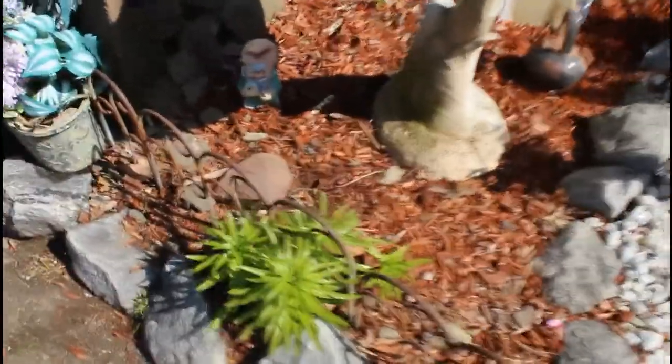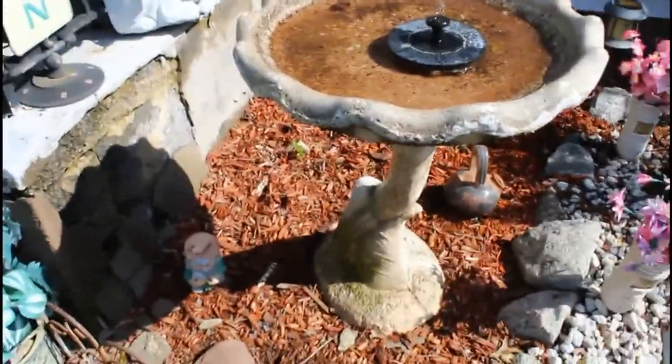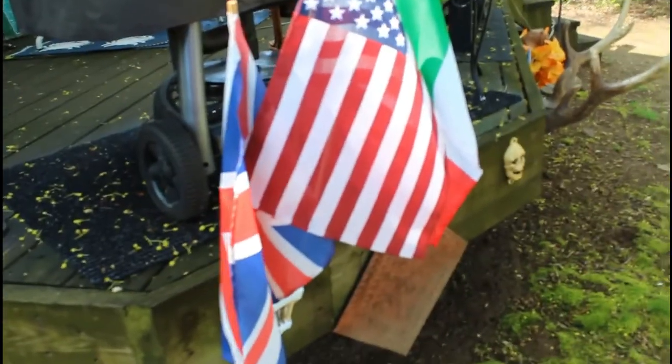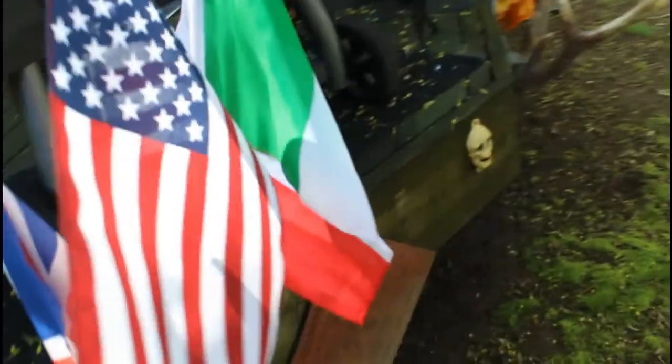There's some lilies coming up right there. Let's see if I can get this fountain going. Hang on. I had a new British flag. I don't know where it went. The new Italian flag is here. So, I don't know where the new British one went. I'll find it. I'll leave that one for now.